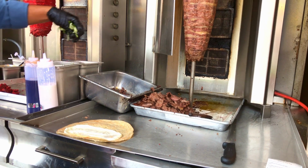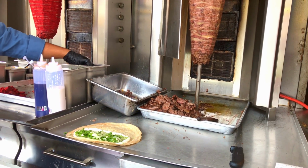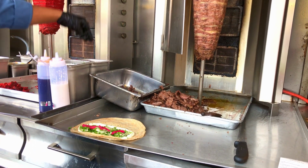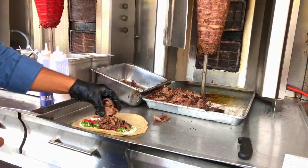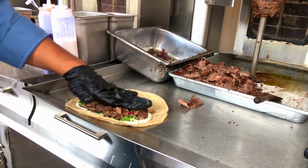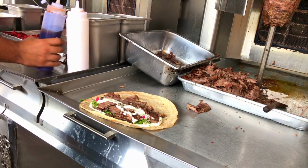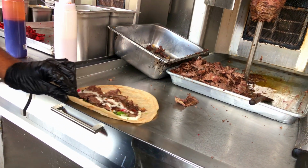Garlic sauce. Some onion. Oh, it's different. So depending on the meat, you make different garlic, different veggie. Pickles. Oh, another nice pickles. Oh, that's nice. And some beef. And tahina sauce. Yeah, nice. And some sweet sauce. Perfect. That's it. Amazing. Thank you.